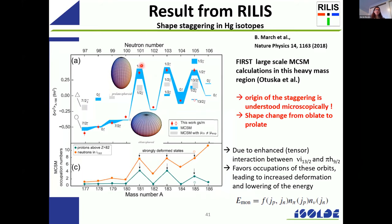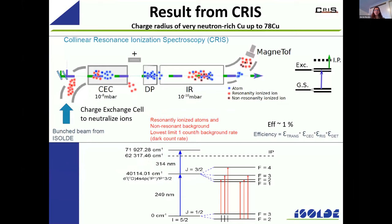that's the blue, the calculations with their error bars, and the red are the data points, and you see there's an excellent agreement. And it shows that not only are protons excited across the Z=82 shell gap in these isotopes which have a strong deformation, but there's also a higher population of neutrons in the i13/2 orbital. And so it's due to the strong proton-neutron tensor interaction between these protons and neutrons in these particular orbits that the shape staggering is appearing.